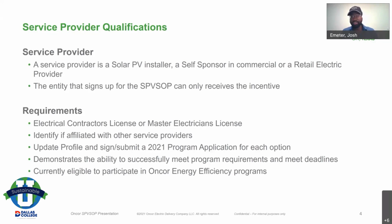The service provider, like we said, is the communication body between us and the customer. And so the checks, the incentive checks, are sent to the service provider, and from there they're transferred to the customer in whatever deal the service provider and the customer have. So I'm going to list a few requirements that we have to qualify a service provider as fit enough to participate in the solar PV program. A service provider must have an electrical contractor's license or a master electrician's license.